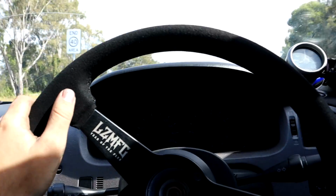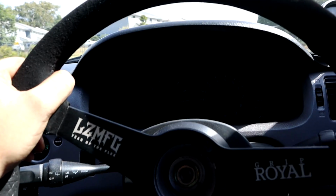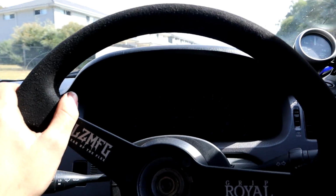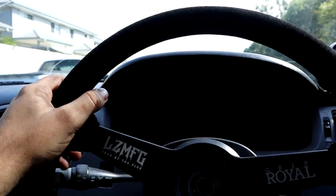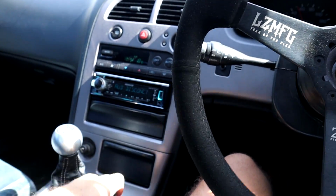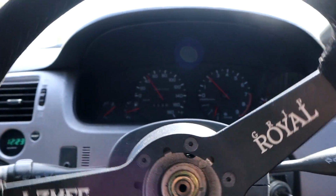Yeah, brakes feel all good. Clean up those rotors and pads. They don't feel like they're shuddering either, which is awesome. Alright, let's clean up all the gunk on the handbrake. Oh yeah, my speedo's back and I have light steering again, yay!